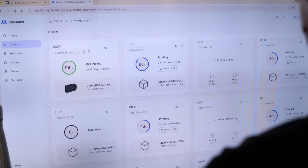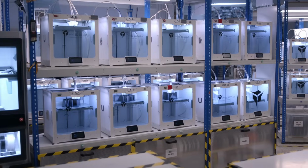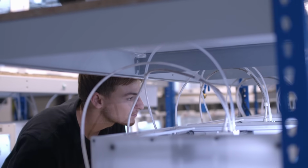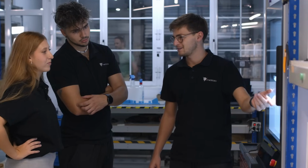Some of our customers have also started using Digital Factory to manage printers over multiple locations. Their centralized 3D printing team has a total view of all the printers, activities, and maintenance statuses. We can also use Digital Factory to offer support from our facility. Ultimaker's ecosystem has proven to be versatile and reliable.